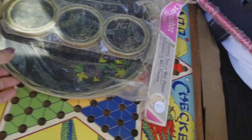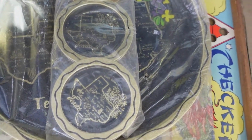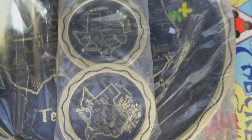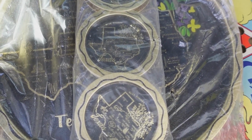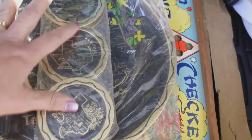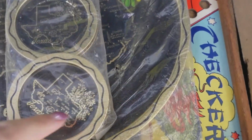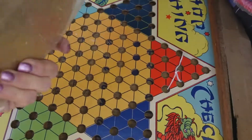And let's see. Then I got this. It's new old stock. It's Texas. And it is a souvenir tray wall plaque, six coasters or wall plaques. So it's got the coasters and the wall plaque, but it's actually a tray, but it is so neat. So this is vintage, and I like that it's still in the packaging.